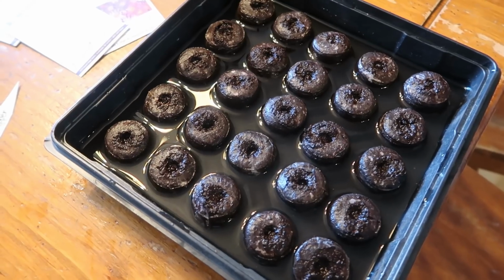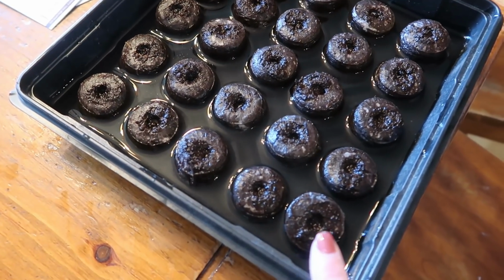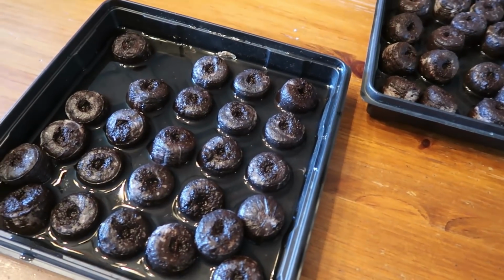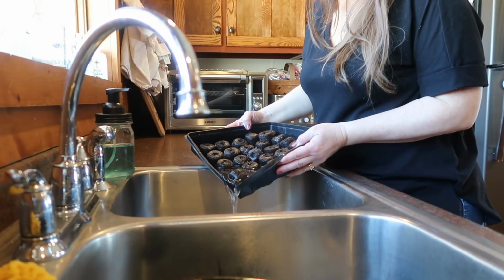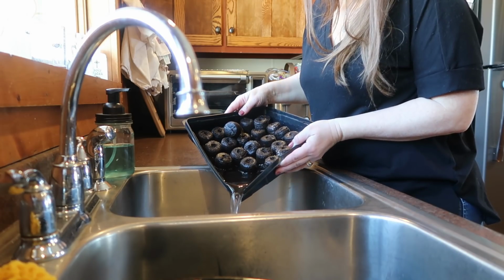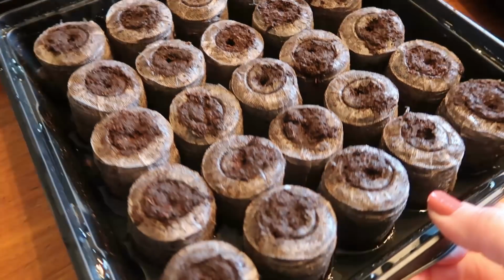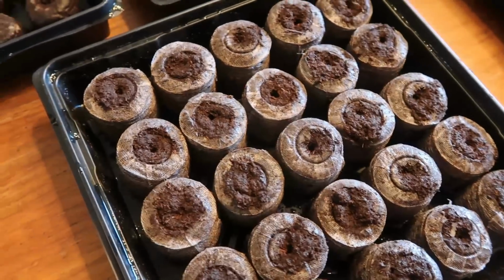Just like a watched pot never boils, a dry potting disc does not soak up the water if it's watched. So I went off, left them be here, and I did laundry. So what I'm going to do now is just pour off the excess water, and then we are going to get set for planting. Since these pods are bigger, I do have to add a little bit more water to this tray, and then I'm going to let those soak for just a little bit longer.